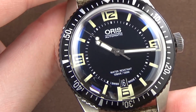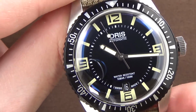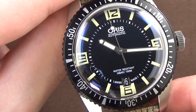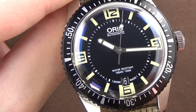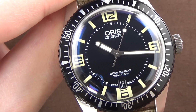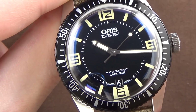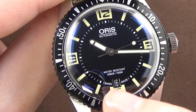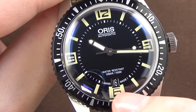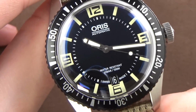It's printed numerals, printed hour markers. The seconds track, interestingly enough, is kind of brought inside of the hour markers, not something that you commonly see. I kind of like it. I think it's cool. And then the date down at the 6 o'clock position and Swiss made on either side interrupts that second track and cuts into the 6 o'clock marker ever so slightly. Overall, yeah, I really like this dial.